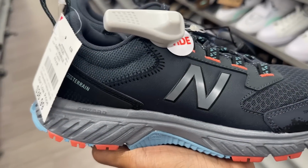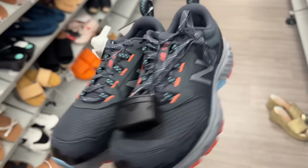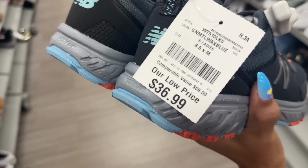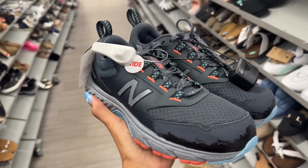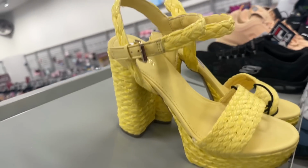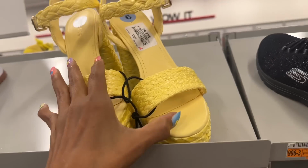So look what I found today. A wide width New Balance. And these are good for walking. And they're only $37. Look, this week I found the yellow. I had found the blue before in this Guess platform.